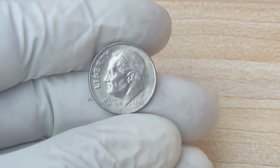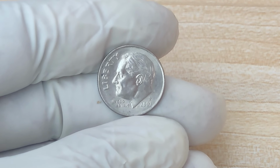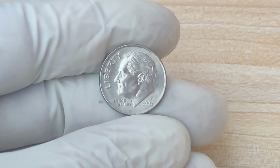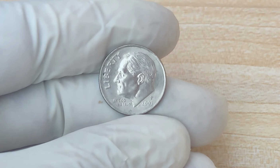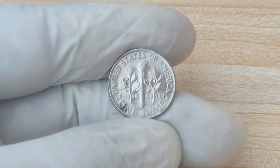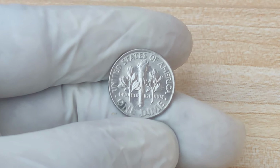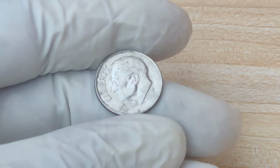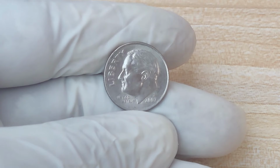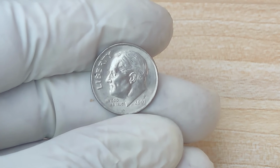This mule coin has a mismatched design. On one side, you should see the standard Roosevelt dime design, while on the other side, you would see a 1-cent imprint. This distinct feature is what makes it a true rarity. It's almost like finding two coins fused into one. If you come across a coin with a strange combination of designs, it could very well be worth investigating further. Make sure to have it professionally evaluated, as even a slight chance of it being genuine could mean a life-changing amount of money.